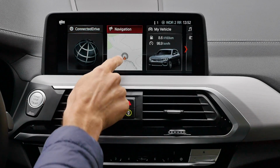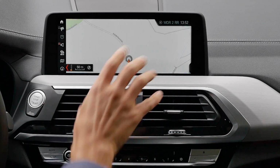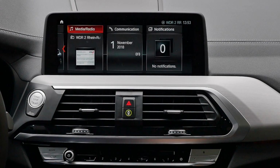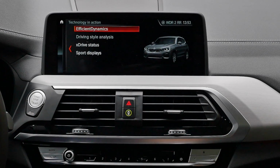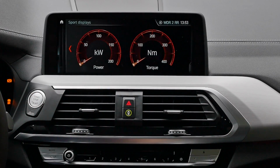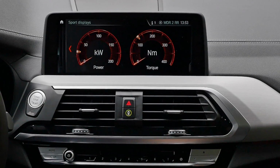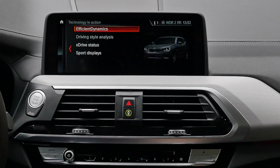And the infotainment system up close, you can see you also have a touchscreen function, but you can still control it with the central turning knob in the lower middle console. Really nice that the GPS works pretty well as for the visual parts and also for the functioning. Here also you can check the consumption of the vehicle, for example, or see technology in action. If you, for example, have the sport displays, those are pretty interesting when you can turn up the power here. Also, we will turn them on while we drive the vehicle. You also have those xDrive status that you can see, for example, the inclination and also compass info. So pretty interesting things they are offering here.